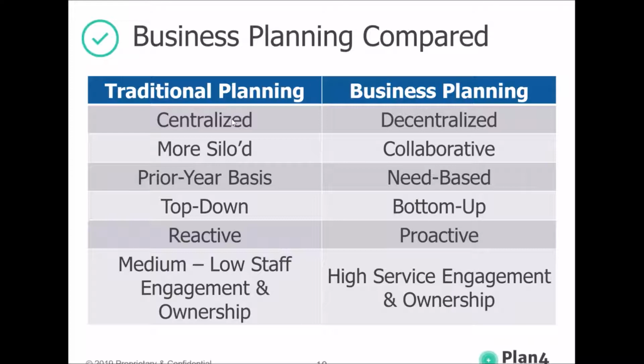Now, on the other side, if you implement a full business planning approach like we're talking about here today, it is much more decentralized. It does have that very strong bottom-up component where services are feeding the planning process, if you will. There's a lot of communication and feedback, a lot of dialogue throughout this process, both upward to management and downward, if you will, back to the services. And then I would even say horizontally, across services. And everything is very need-based. All the planning is tied back to priorities. And therefore, as they change from year to year, there is the ability to shift priorities and to shift resources towards the greatest area of need.